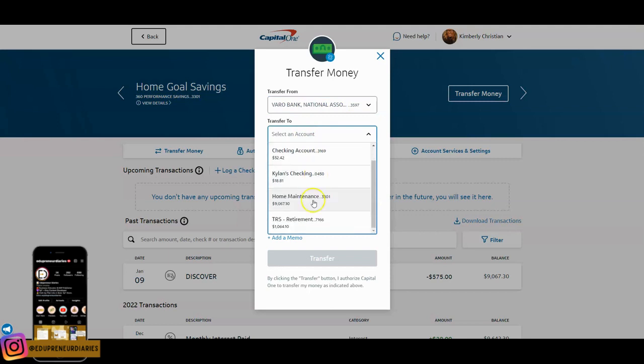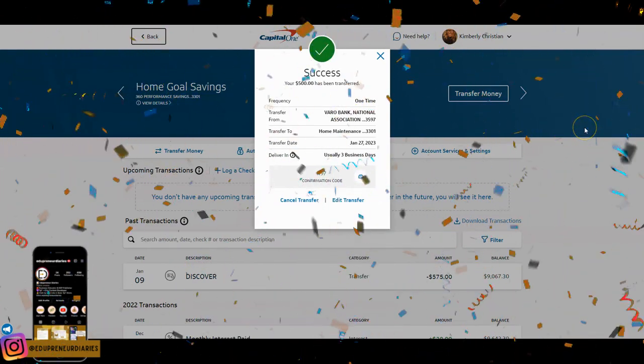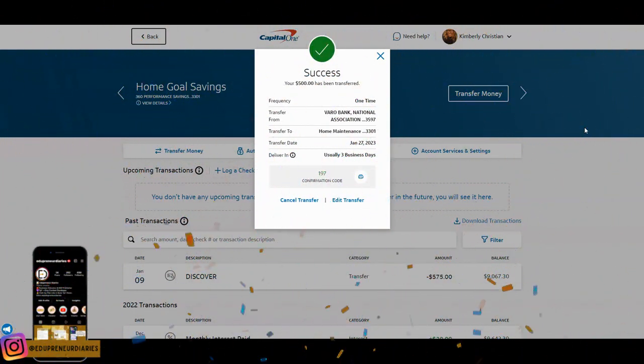And I'm going to transfer to home maintenance, no longer home down payment. And this is a one-time transfer in the amount of $500 this month. Now, this amount is probably going to change for the month of March, but right now we're going to do $500. So let's go ahead and double check. From transfer to one time. All right, perfect. So we're going to select transfer. All right, so my first home maintenance transfer is successful.